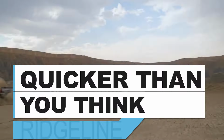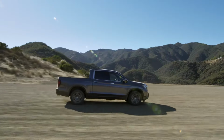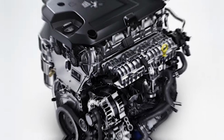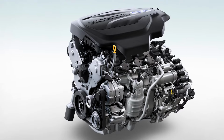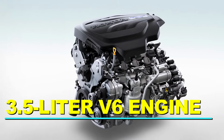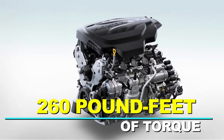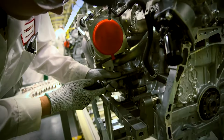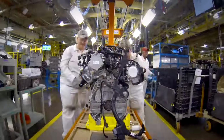Quicker than you think. The Ridgeline is a unique pickup in many ways, but when it comes to powertrain, it's rather unconventional. Many classmates have already switched to forced induction and smaller displacement turbo 4 engines. Honda, on the other hand, sticks with its good old single overhead cam V6, the 3.5-liter unit that puts out 280 horsepower and 262 pound-feet of torque. It's smoother than 4-cylinder rivals for sure, but some like to point out the benefit of low-end torque that's more generous with those turbocharged engines.